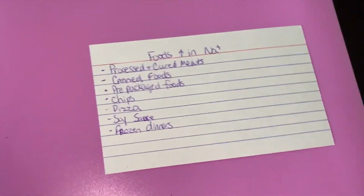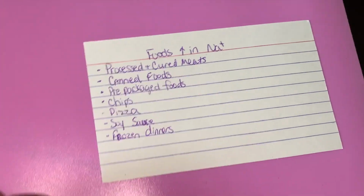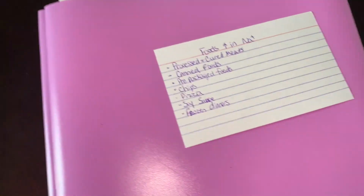So if I see these on a test, like they say, oh, they're going to have pizza or a frozen dinner, then I already know, okay, no, that is processed. That's processed food. It has a lot of sodium. They're not supposed to have that. So I know that is not the answer. I'm trying to see if anything else.